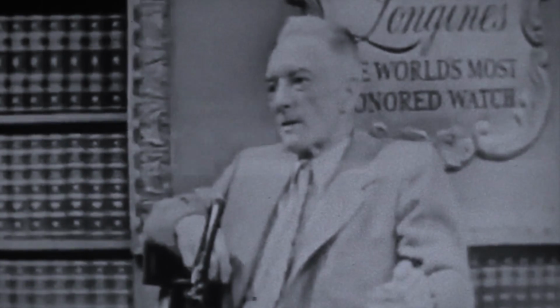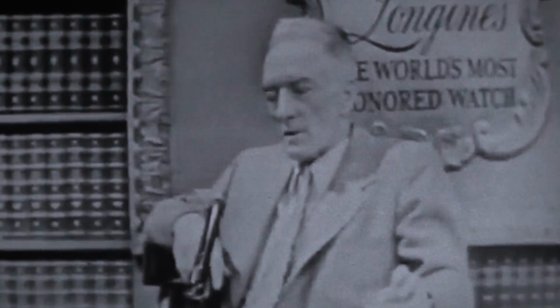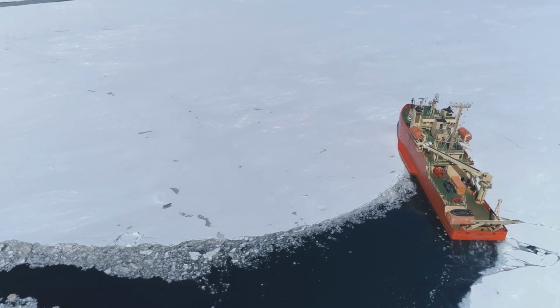There will be a number of expeditions to the bottom of the world because the government has really become interested.